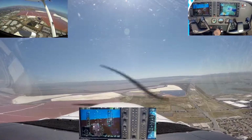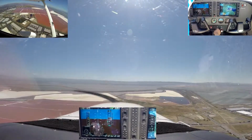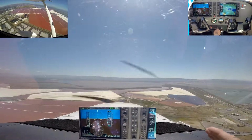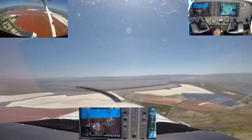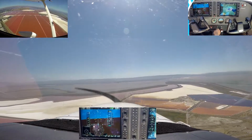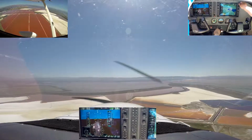Okay, I'm following that line. That's right. And I'm going to straighten it out. Now the wind is blowing us to there, so I've got to steer away from that, into the wind. These are the things we run into when we're flying the downwind in a traffic pattern also, right?